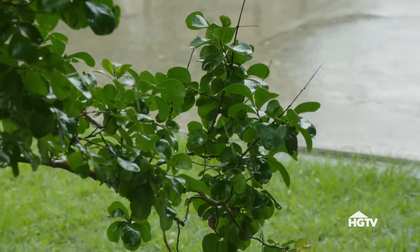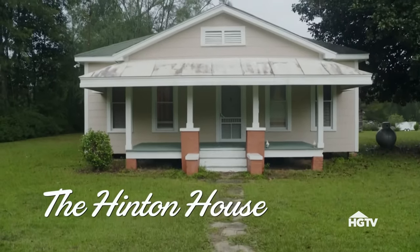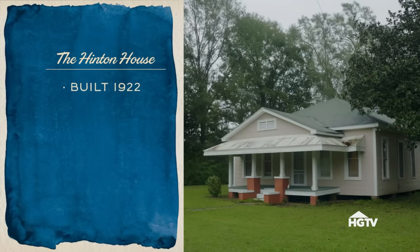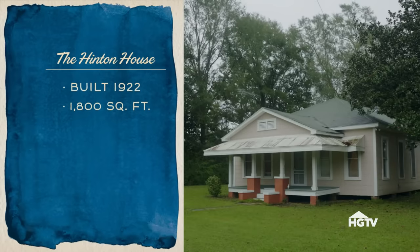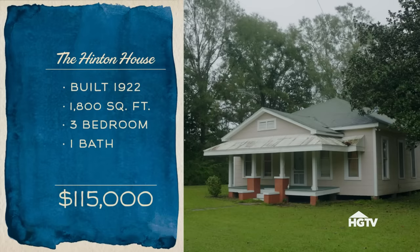All right, we'll try to be really quick since it's raining. This is the Hinton house. J.L. Hinton bought the house in 1943 and it stayed in the Hinton family until 2004. Built in 1922. It's 1,800 square feet, so it's a little bit bigger. Still 3 bedrooms, 1 bath. They're asking $115,000, which is a bigger number. But you'll see why it's a bigger number when we go inside.